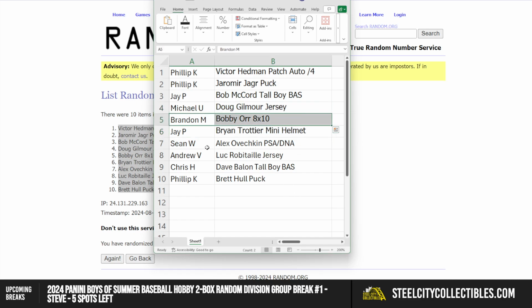Brandon the Bobby Orr 8x10. Sean with the Alex Ovechkin prospect card. Andrew the Luc Robitaille jersey. And Chris with the Dave Ballin tall boy signed.